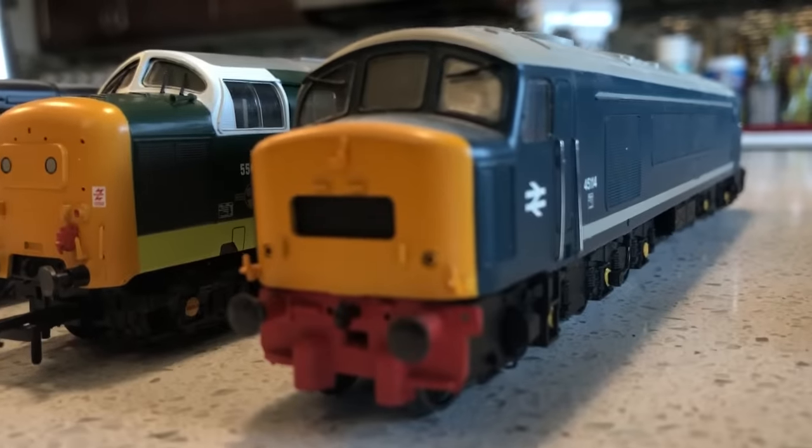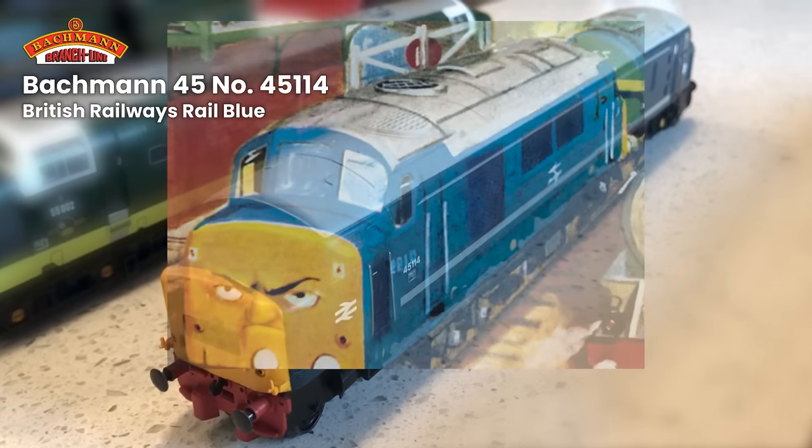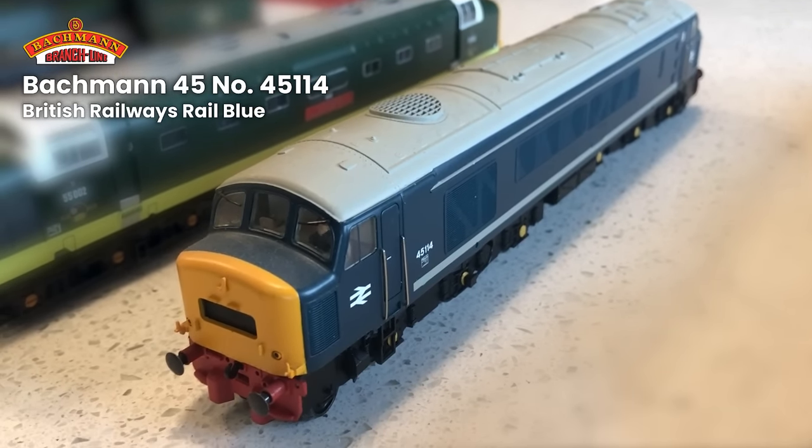And the last one here is a 45 class, I obtained this planning on turning it into Spam Can from the Railway series. Haven't done it yet, but it's on the list.